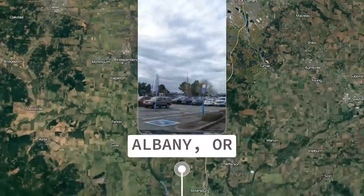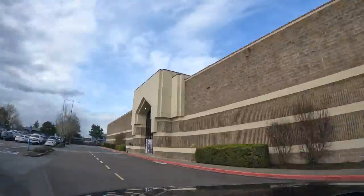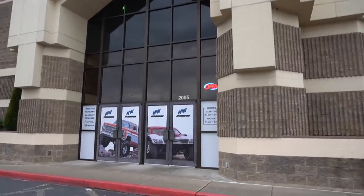All right, guys, we are headed to the third stop on the tour. We're headed to Northwest Hobbies in Albany, Oregon. It looks like Northwest Hobbies has an indoor drift course, also a carpet track, and a crawler course. So, all right, let's go check out Northwest Hobbies. Here we go. Got a truck in my hand.